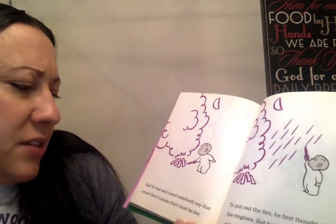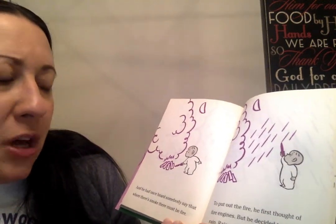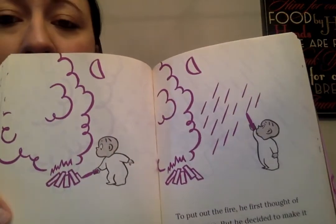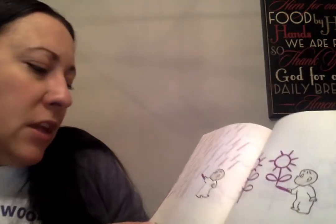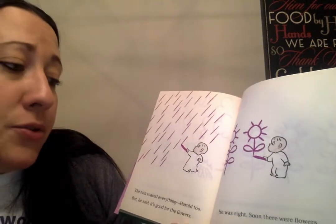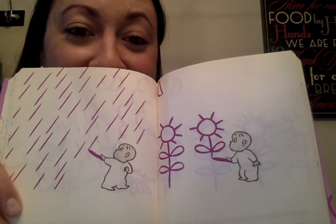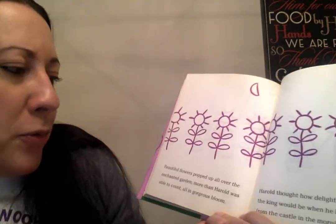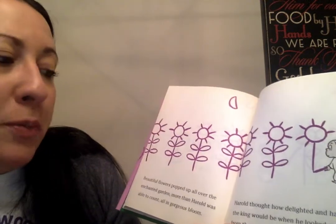He had once heard somebody say that when there's smoke, there must be fire. To put out the fire, he first thought of fire engines, but he decided to make it rain. Rain was easier. The rain soaked everything, Harold too, but he said, it's good for the flowers. He was right. Soon there were flowers. Beautiful flowers popped up all over the Enchanted Garden, more than Harold was able to count, all in gorgeous bloom.